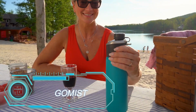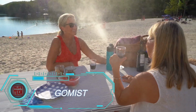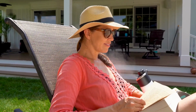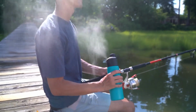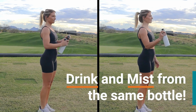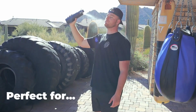Say hello to GOMIST, your new go-to bottle for both hydration and a refreshing mist. With a capacity of 739 milliliters, this innovative bottle has a lid that can produce a cooling mist for up to 60 seconds, thanks to its vacuum and double-wall stainless steel construction. Whether you want to keep your drinks cool or hot, GOMIST has you covered. It's available online for just $65, a great deal for a bottle that does it all, though we can't promise it will make your cappuccino foggy.